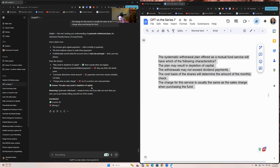Always remember what rich people say: never touch the principal, because once you do, it's gone. B, withdrawals may not exceed dividend payments. They can. That's the whole point. You want dividend payments to exceed the withdrawals, the earnings. C, cost basis determines the check amount. Payments come from a chosen schedule, not basis. And D, charge the same as a sales charge. No, it's a service, not a new purchase. So the plan may result in depletion of capital.